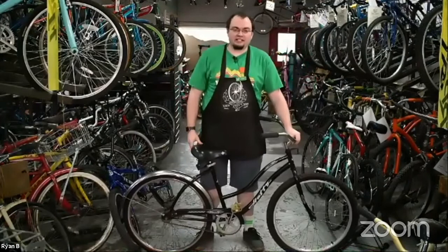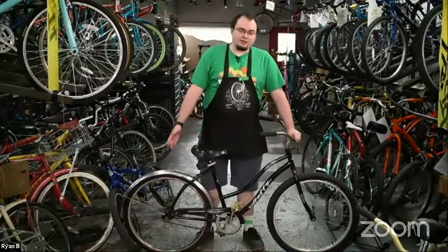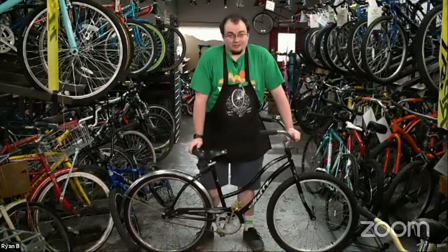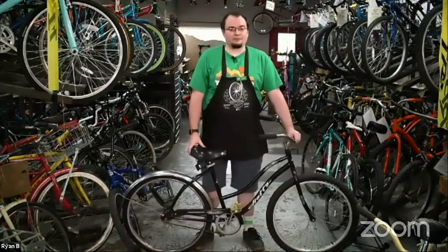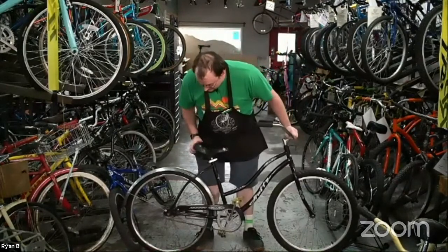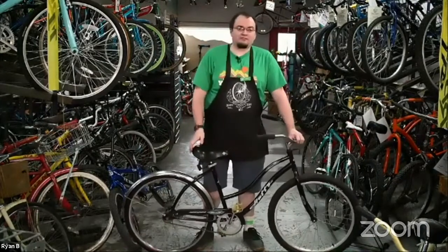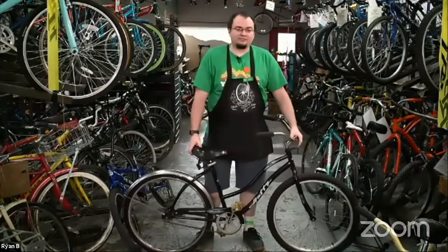There's just one gear, and that's just to make it easy. You don't have to worry about changing gears. You just ride along, you're riding down the street, and it does make it a little bit harder going up and down hills, but it's a very simple bike. So it's got a big gear in the front, little gear in the back on this one, so that way you can go pretty fast. Not super fast, but pretty fast. And it's super comfortable. That's kind of the whole point.